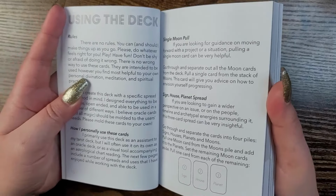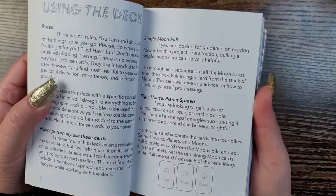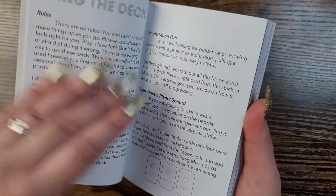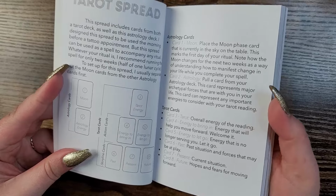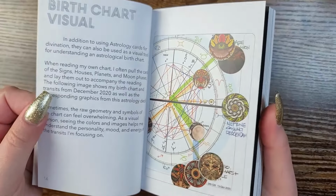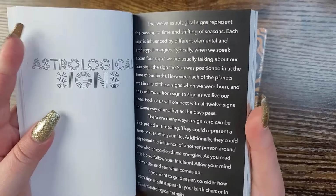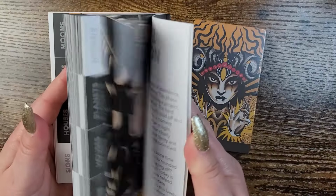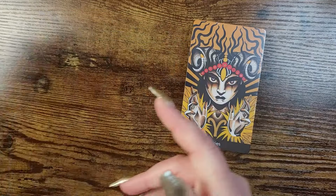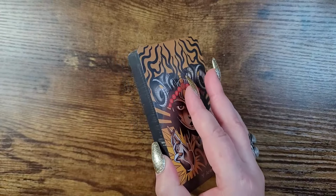There are no rules to using this deck. Nice. And then we do have a single moon pull, sign, house, and planet spread, and a tarot spread, and birth chart visual here. Cool. And then it goes into each of the cards. Awesome. Okay, we'll do a little bit more in depth after the flip through. I'm going to unwrap these and I'll be right back.